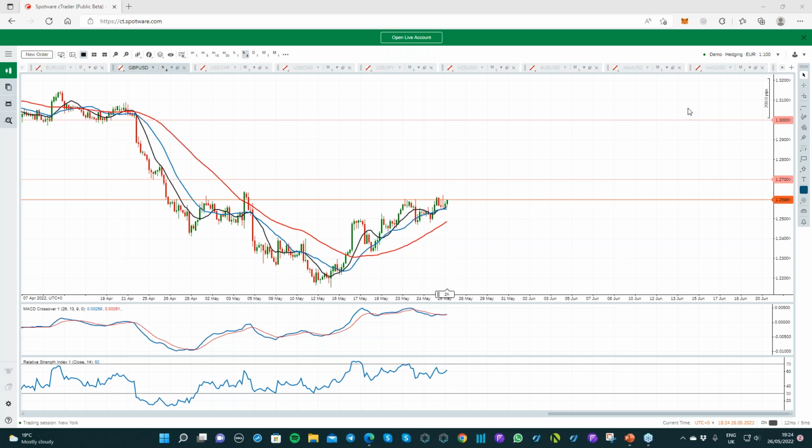How do I get the resistance or support level? Apologies, I haven't actually covered that. I'm just coming to this side panel here, and it's the 1, 2, 3, fourth one down. I hover over that, and it gives me this pop-up menu. And then the second one down here, horizontal line. I just click on that, and then I can click and hold and drag and drop a horizontal level wherever I want to on the chart.